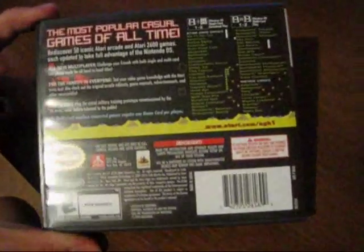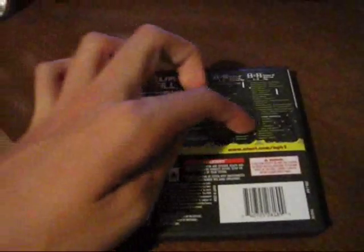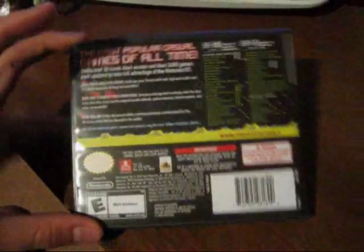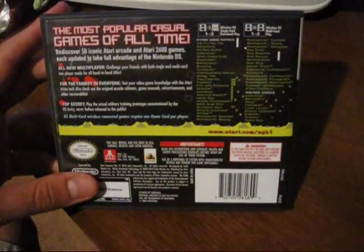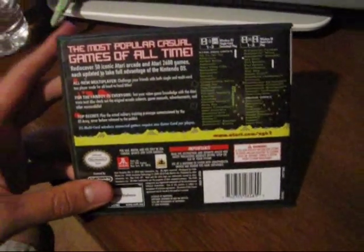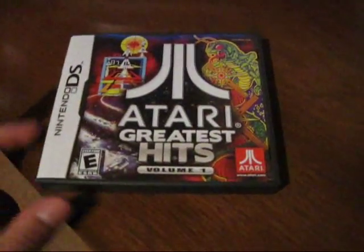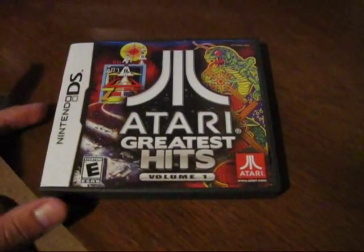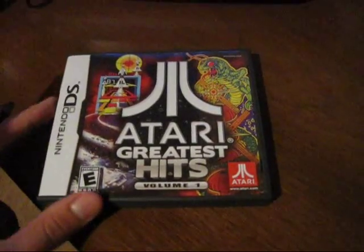For $20, you get 50 games. You get 9 Atari arcade games, and the rest are 2600 games. I mean, they range from the Atari education games to the sports games to the arcade ports. So you get a very nice collection of 2600 games in here as well. To my knowledge there's a Volume 2 out right now, but I haven't actually seen that, but I really would like to because I want to pick that up too. So, for $20, you really can't go wrong on getting this.